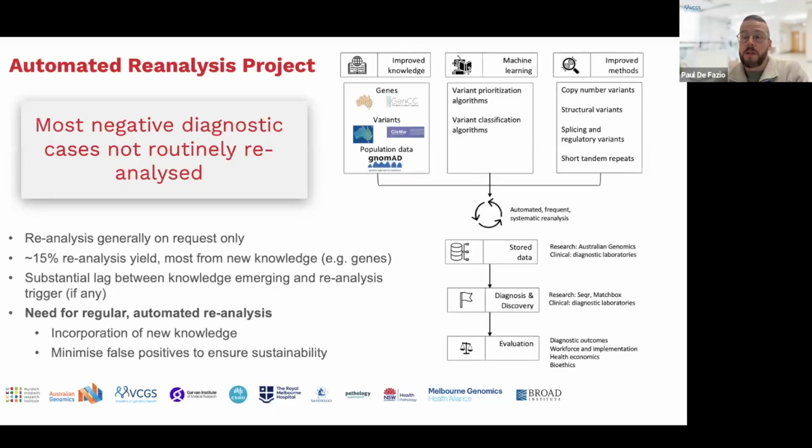However, at least in Australia, at least in our service, most negative diagnostic cases are not routinely reanalyzed. I'd actually go so far as to say that pretty much no negative diagnostic cases are routinely reanalyzed. It's generally done on request only, so a clinician has to come to us and request a reanalysis. We know that we get that 15-ish% reanalysis yield, mostly from new knowledge, i.e. new gene disease associations. But because the reanalysis is generally on request only, there is a substantial lag between knowledge emerging and that reanalysis being triggered.